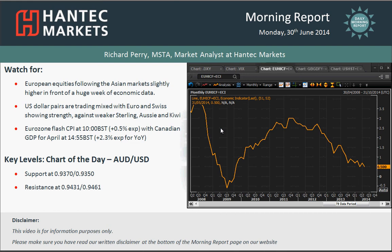Into this afternoon, you've then got the Canadian GDP for April, and that is forecast to come in at 2.3%, improving from last month's 2.1%. So a nice improvement there expected for Canadian GDP.